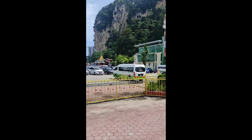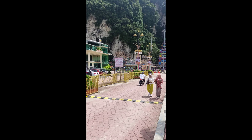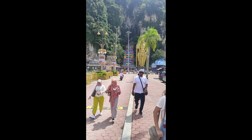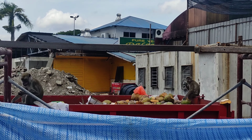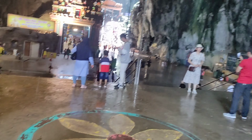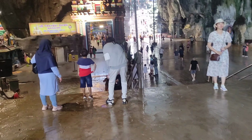All right, guys. So at this point, we got to the location, and as you can see, the 250 steps that await us. Then we saw some monkeys, so I decided to do a little video, and these are some of the monkeys that are on our way up in the cave. Then after that we decided to trod, so this is us inside the cave at this point. So you notice some persons are barefooted, so depending on where you want to go in the cave, in some places you can't wear shoes.